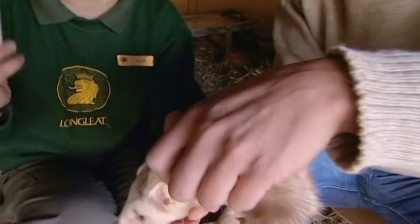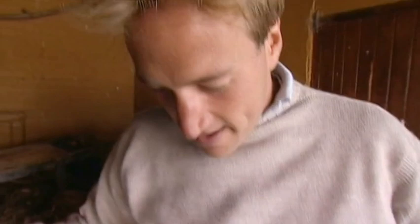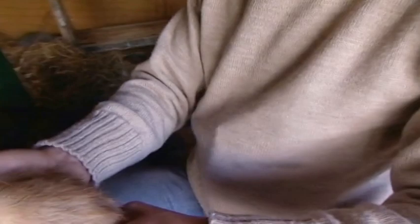So we put one or two drops in. I've got one going up my jumper. And then massage. Look at this. Are you okay in there? Anything interesting? Nice and warm in there, I expect. I think so. So is Hamish done? Hamish is all done now, you can go. There you go, Hamish. Shall we see who we've got in here?